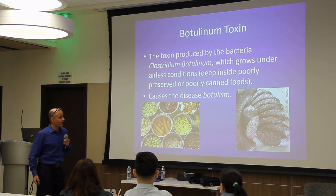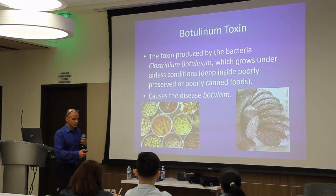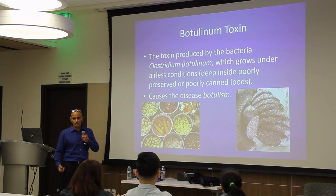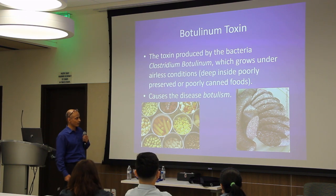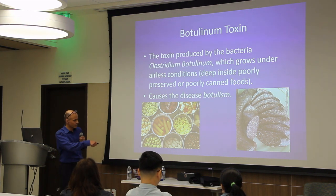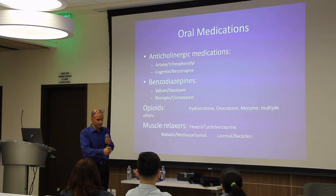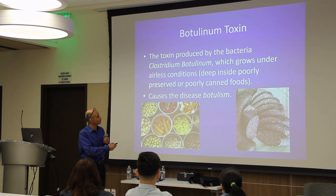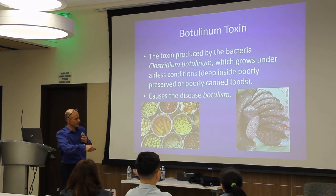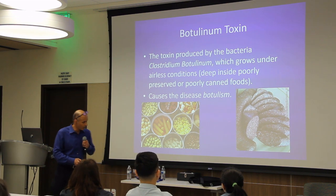Botulinum toxin is made by this bacteria called Clostridium botulinum. This is what we call an anaerobic bacteria. It grows in airless environments. There are spores of it that are dormant in the soil, but the bacteria themselves grow in things like poorly canned food and poorly prepared or preserved meats. And classically, that's been blood sausage. I don't know if anybody here is a big fan of blood sausages, but they have been known to harbor the bacteria.